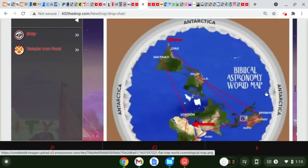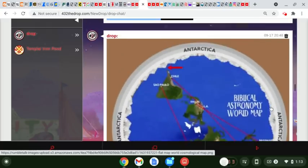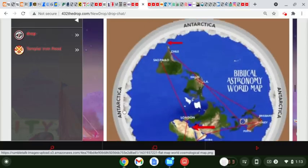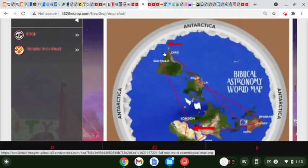This is the biblical astronomy world map. We about to get this in a great video as well. We can't make this stuff up. This ain't no new thing, no new psyop. This is already happening. You're going to have to explain why Antarctica is surrounding everything. You got to explain this Terra Fuego that's connected at the tip of South America. You're going to have to explain why South America looks more like it's north than south.